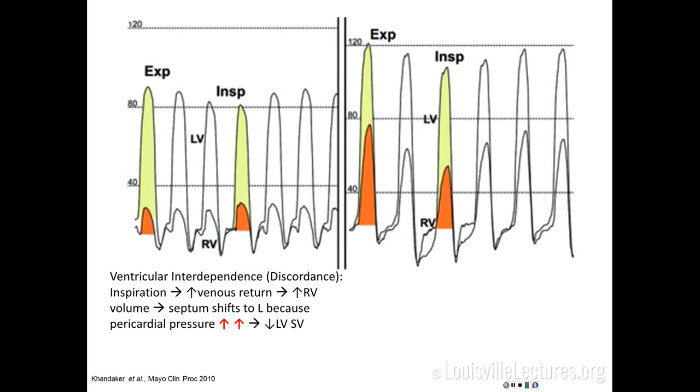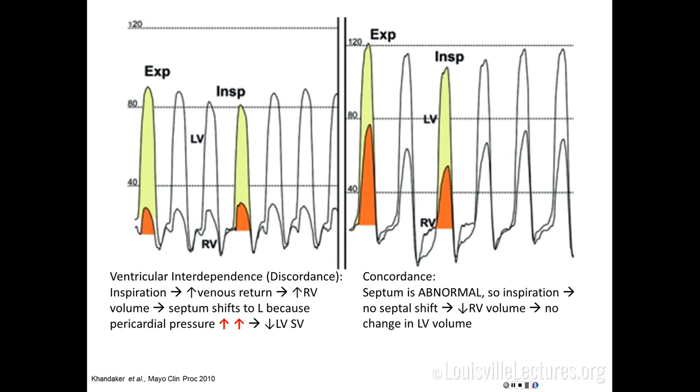Now, over here what we see is I take a deep breath in, my LV pressure goes down, and what happens to my RV pressure? It also goes down. So this does not suggest a septum that can bow to the left or the right to accommodate the change in preload. This suggests that you have concordance. The whole thing is abnormal because the septum cannot move normally. So this is actually going to be restriction over here.